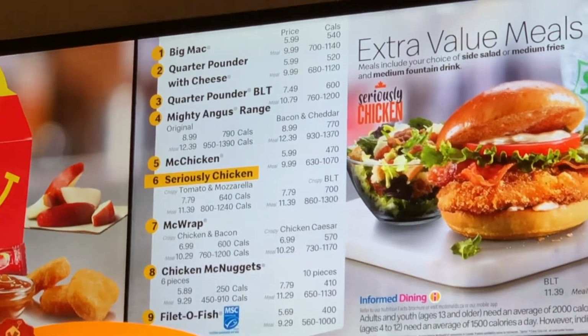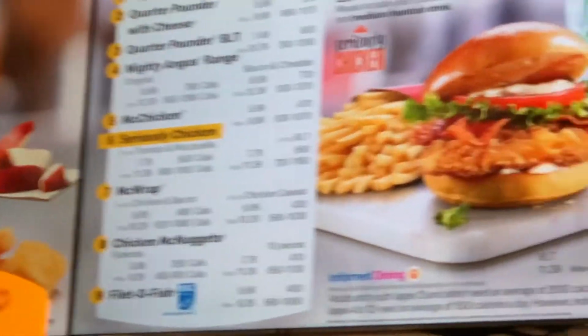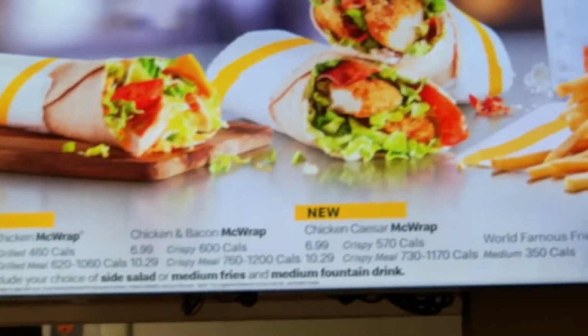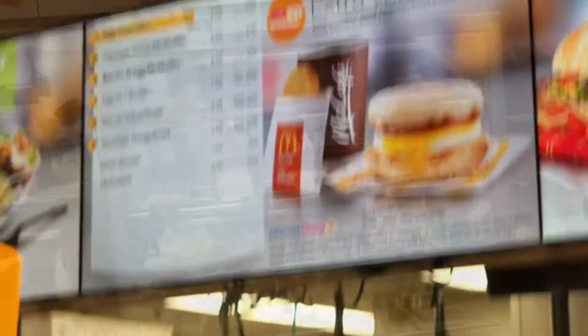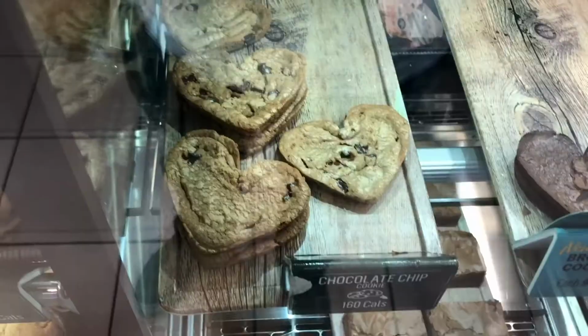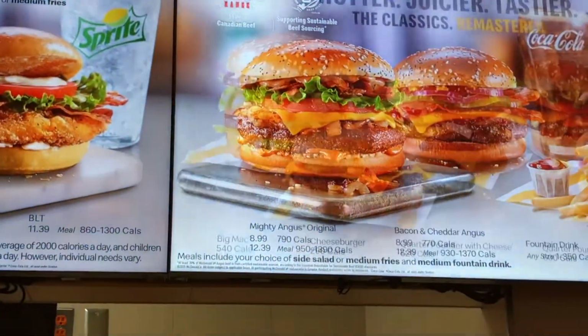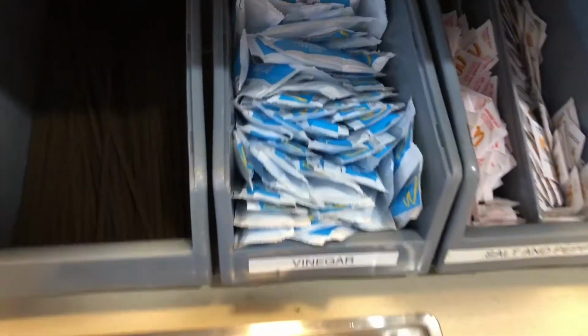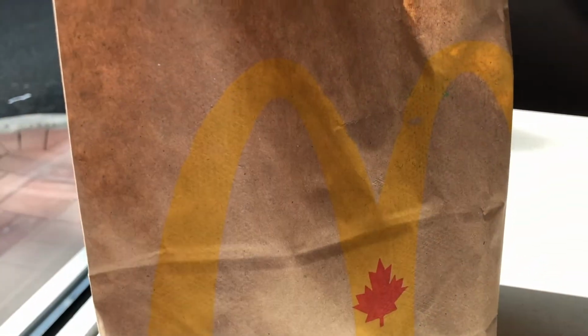I might try the Mighty Angus range. I don't know, it's pretty cool. Fresh wrap. Tasty thing. Cookies and almond cookies, little heart shapes. All kinds of pastries, but I'm getting this. Mighty Angus Original. We don't usually see vinegar at our McDonald's. In the bag, the golden arches with maple leaf.